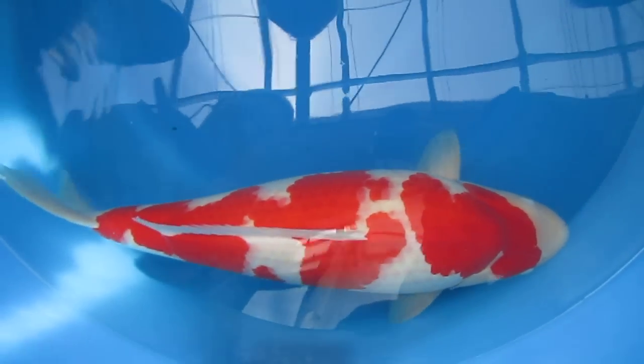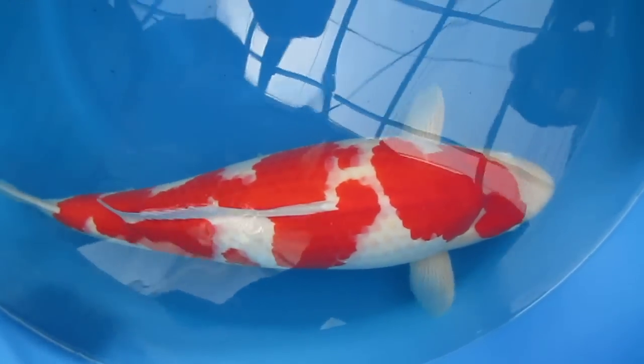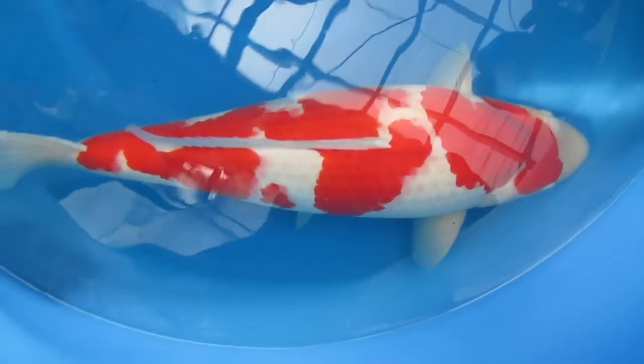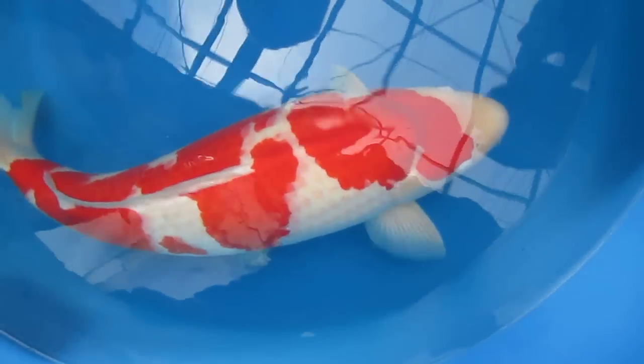Because when Tom showed me the video, I saw the sashi and I was like, but you know, the pattern on the fish and the overall impression was so good. That's what I was telling them: somebody had to buy this fish. The sashi is better.